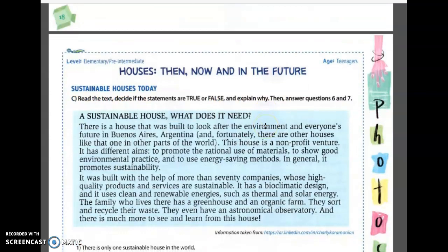Sustainable houses today. A sustainable house, what does it need? There is a house that was built to look after the environment and everyone's future in Buenos Aires, Argentina. Unfortunately, there are other houses like that one in other parts of the world. This house is a non-profit venture. It has different aims, goals: to promote the rational use of materials, to show good environmental practice, and to use energy saving methods. In general, it promotes sustainability.